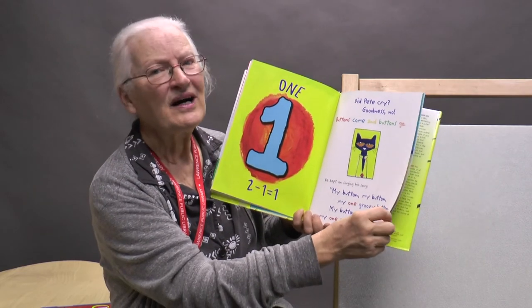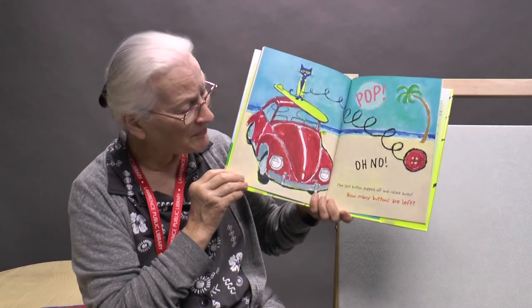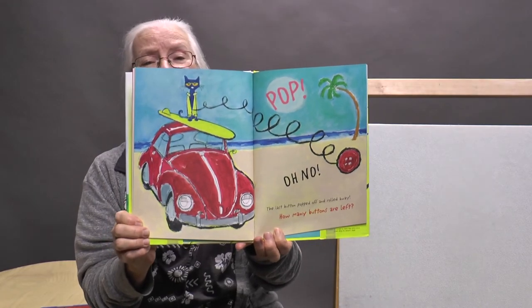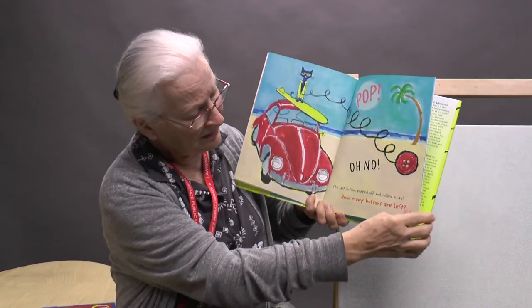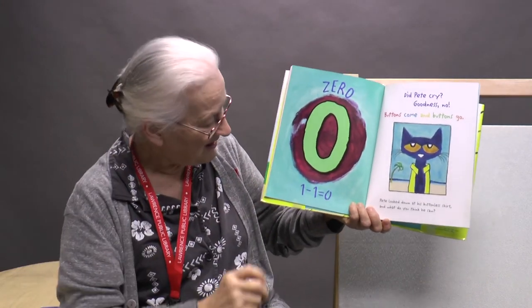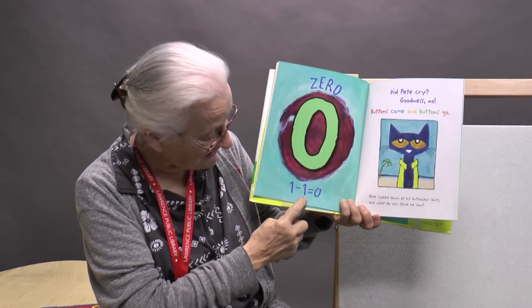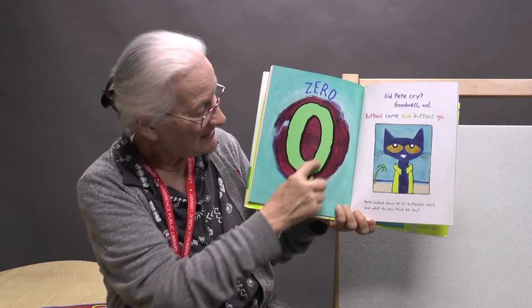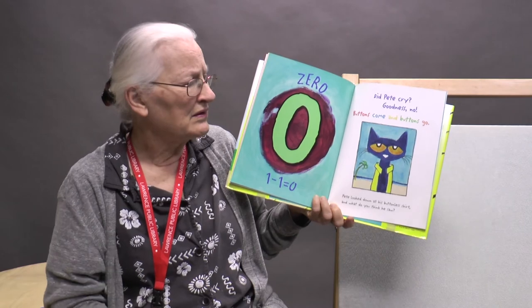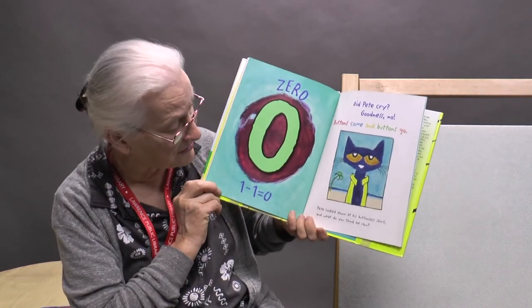Pop! Oh no! The last button popped off and rolled away. How many buttons are left? You're right. Zero. None. One minus one equals zero. Did Pete cry? Goodness, no. Buttons come and buttons go.